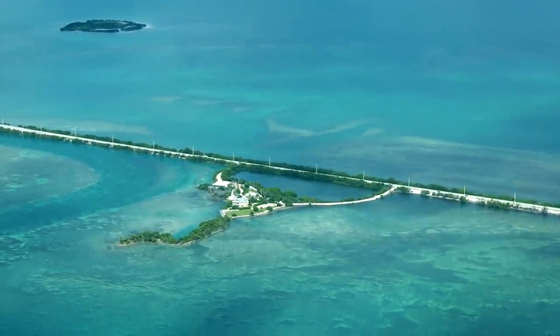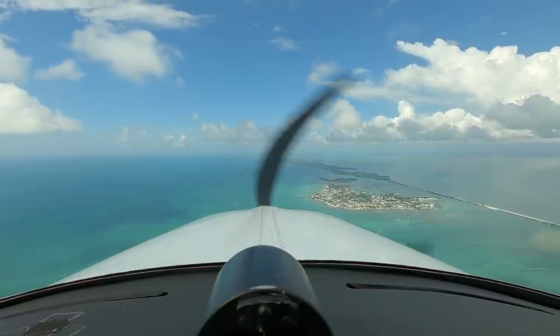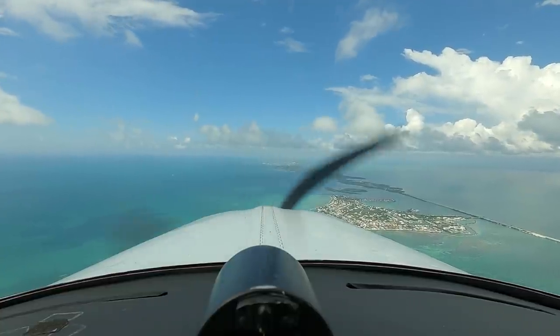Marathon traffic, Bonanza 70 Tango Bravo, 10 miles to the east at 1,700. We'll cross the field on our way to Key West. Marathon.